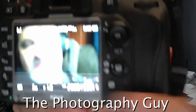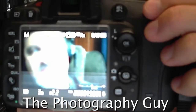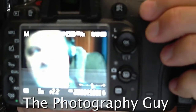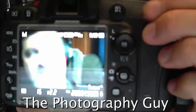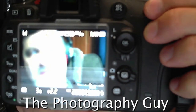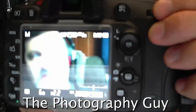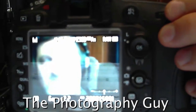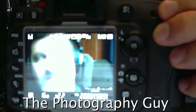Now, on that built-in light meter, if you change the shutter speed, we're going to go in the back here. You change the shutter speed, you can see the shutter speed is changing. We're going to lower the shutter speed down. You can see when it gets to 0, right there. When it hits that 0, that center mark, that is the perfect exposure. If you go below, you're going to be underexposed.